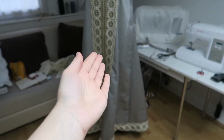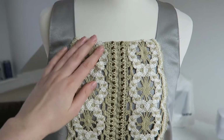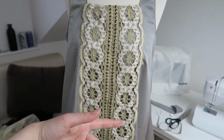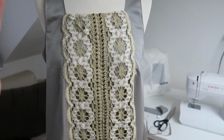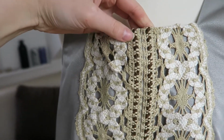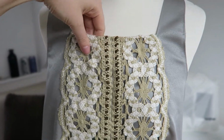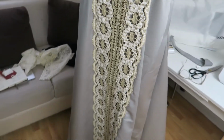Literally, I don't have a clue why this took so long, because the lace is already finished and ready. I just had to sew it on, and I did most of it by hand, and then the last bits I did on my machine because I was like, okay, screw it, this takes so much time. So if I have time in the end, I will replace this brown thread with some silver or gold one. I'm still not entirely sure, and I'll put on some pearls and rhinestones. I feel like there are some places where they would look pretty good, but yeah, this is how it looks.